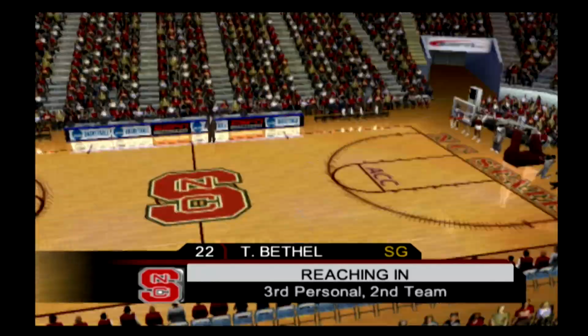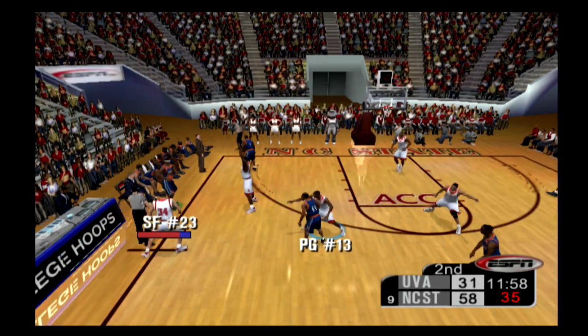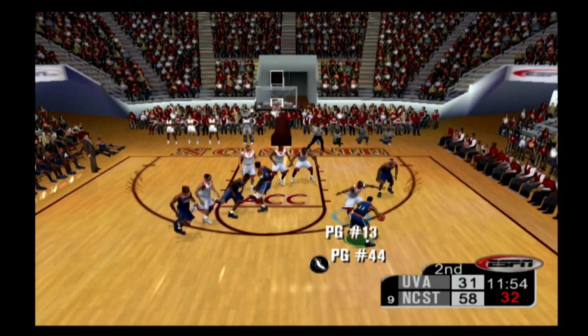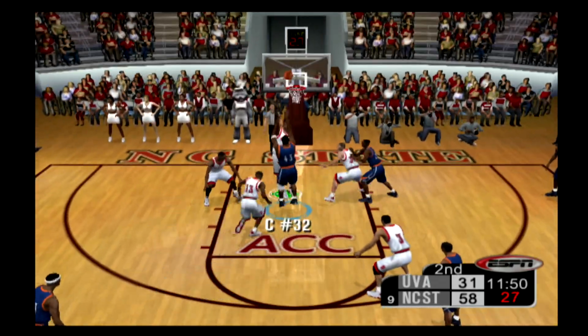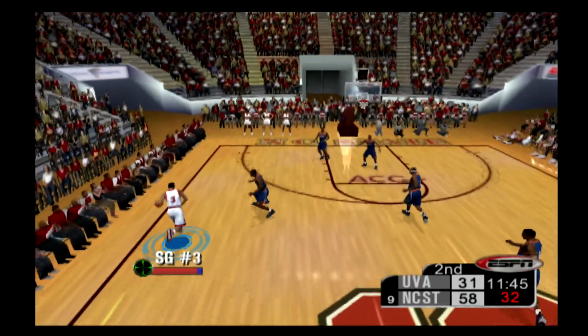Defensive foul gets called on Bethel, his third personal foul, trying to reach in for the ball. That's his third foul so far. 23 throws it in. Inside. 43 missed it off the front of the rim.